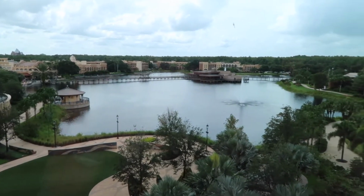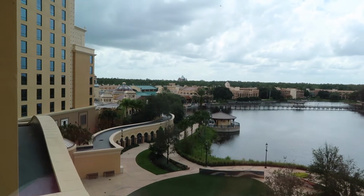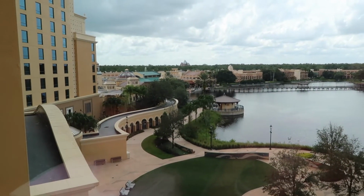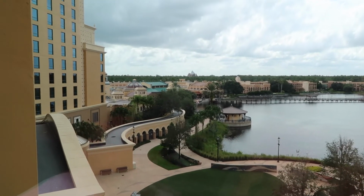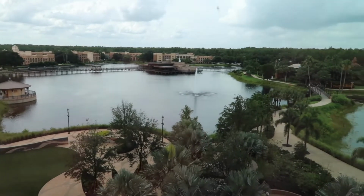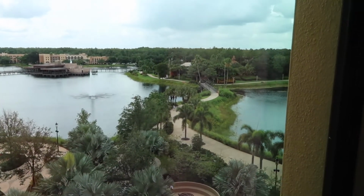Ta-da! Oh, and fun fact, you can actually see Mount Everest from here, or Expedition Everest. And you can see the tip of the tree in Animal Kingdom. Oh yes, Tree of Life. Wow. That's so cool. So I think we scored a really great room.